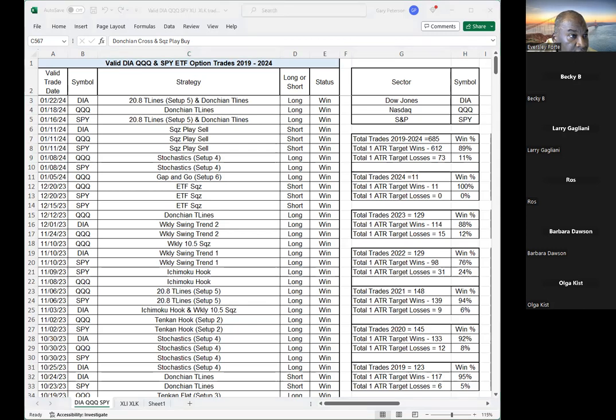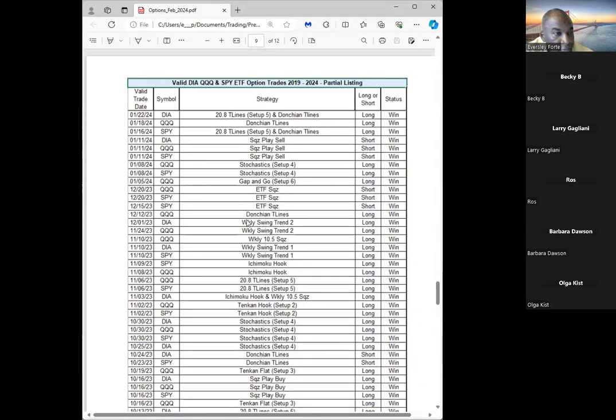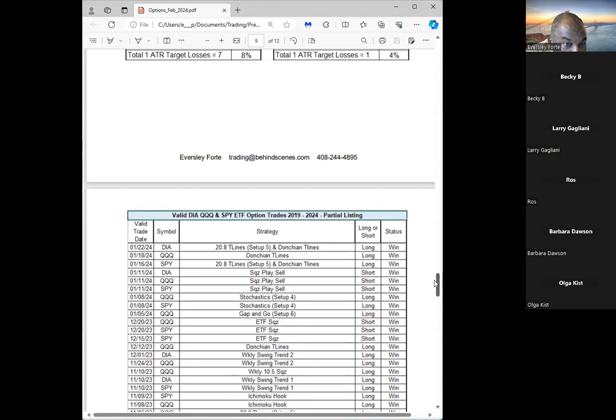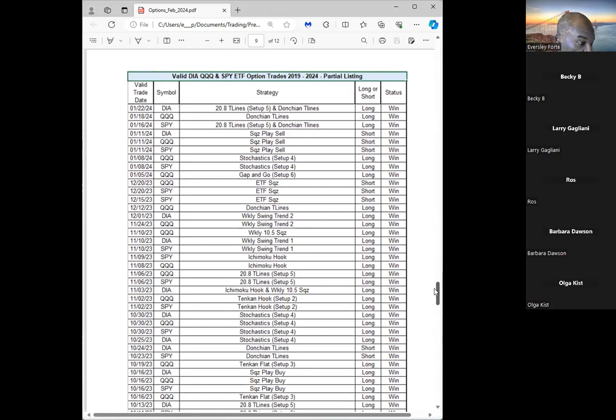I'm going to change the share again. Okay. So this is the listing in your handout as a quick reference. You've got some squeeze play buys in here and some squeeze play sells. So you can go back to your charts and take a look at those. If you want to try to create those on your own, you can try, but you don't have all the details needed to actually implement a full strategy.